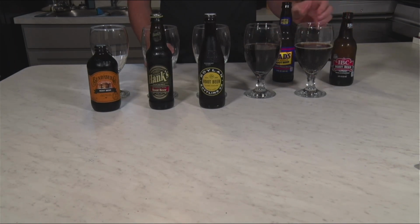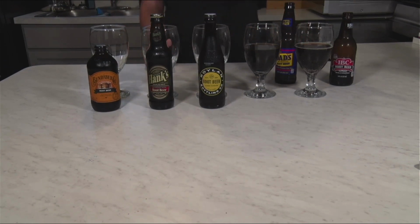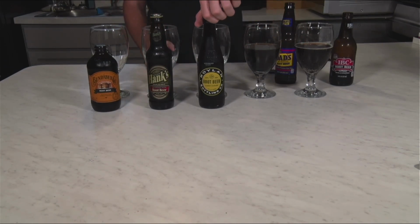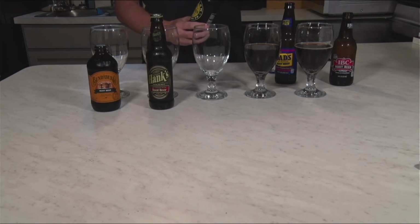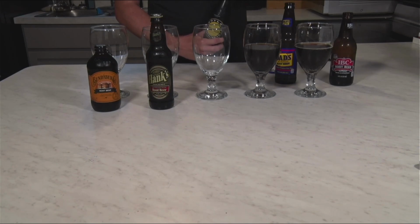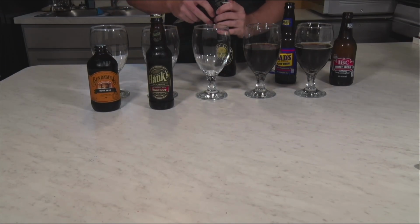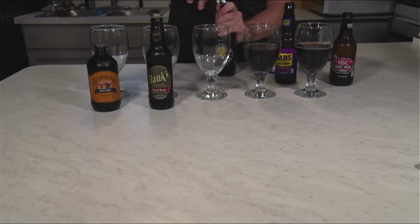Now, a lot of root beer came out during that prohibition time, and when they couldn't make regular beer, they decided, well, let's come up with something else. So all of these are non-alcoholic, of course, because most root beers are. I'm not really versed in the alcohol scene, so I couldn't tell you if there are any alcoholic root beers. I imagine there would be.